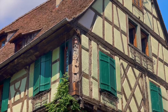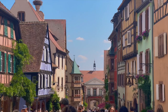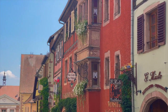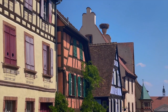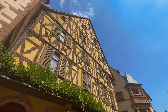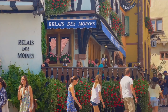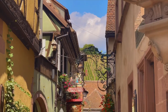Yellow, green, blue, red. The houses come in all colors, and some are even classified as historical monuments, like the house at number 13 on General de Gaulle Street. In the same street, we also catch sight of the tallest half-timbered house in Alsace.